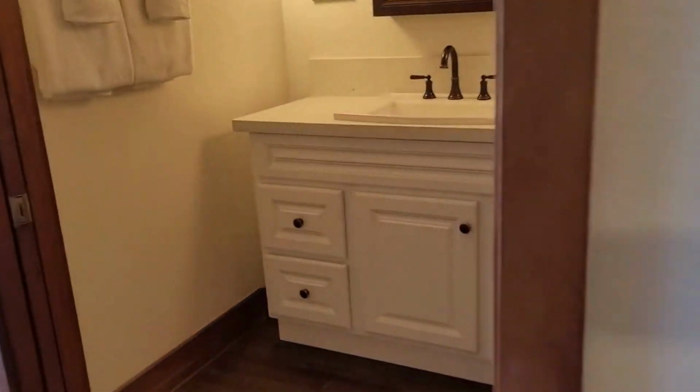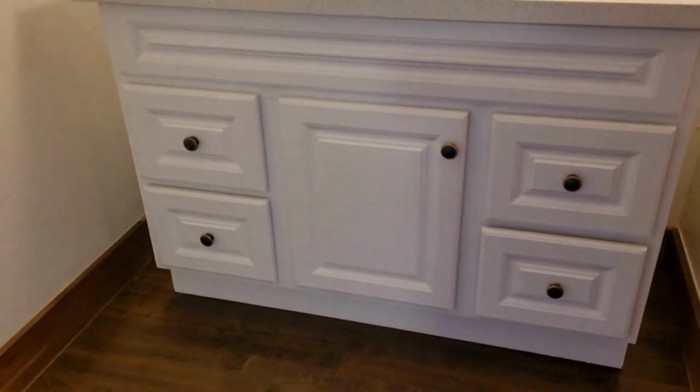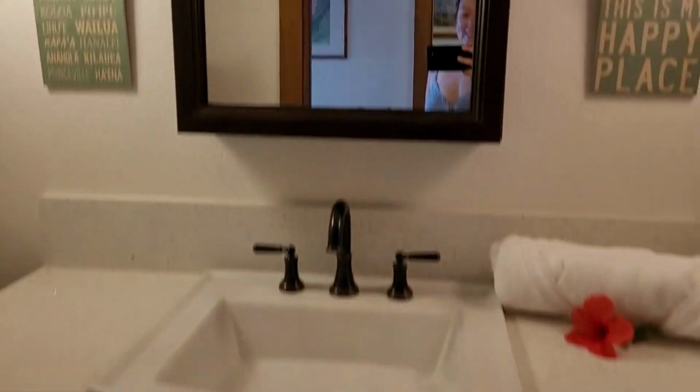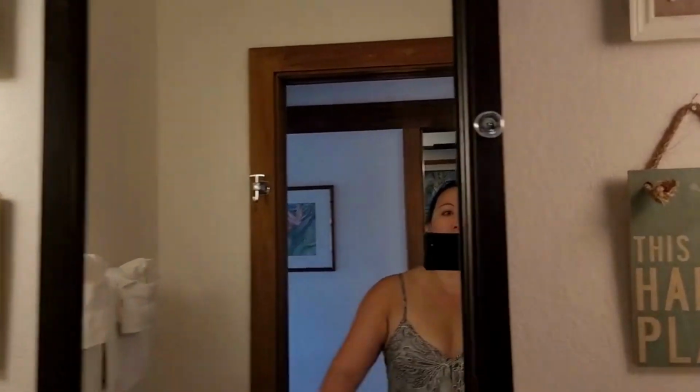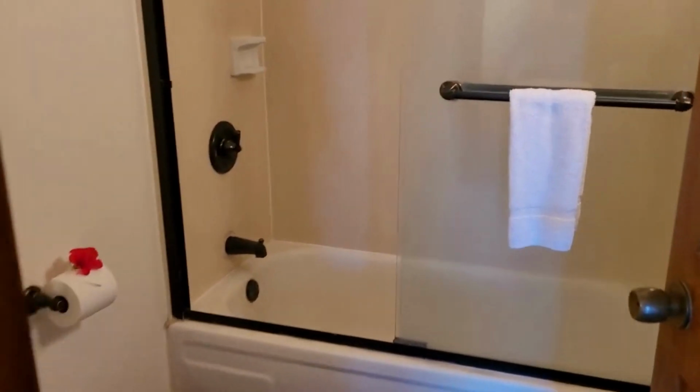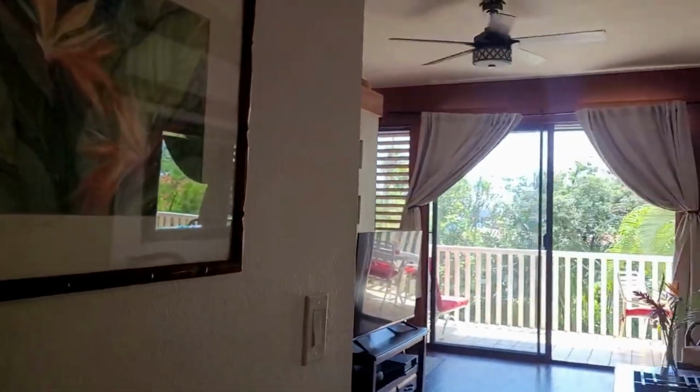Right across the way we have an updated vanity, so updated cabinets, quartz countertop. They even updated their medicine cabinet. So plenty of storage space. Here's their tub and shower combo with glass door. This flooring is just gorgeous.